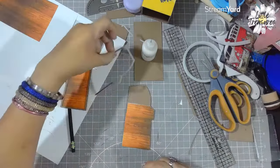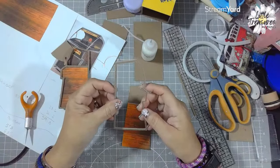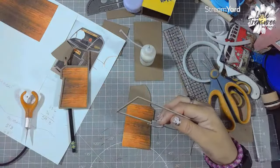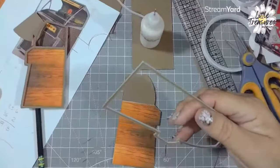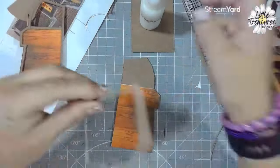Here we go. Now we get the frame. Remember, this is the frame that got a little damaged. Get you guys a little closer. I brushed my teeth. Don't worry. There we go.